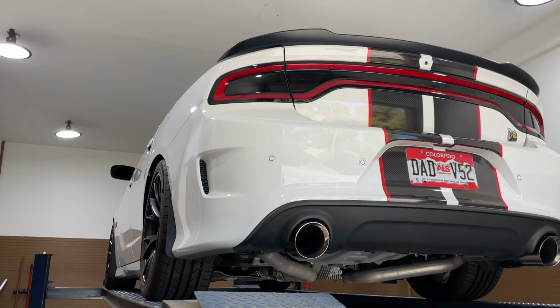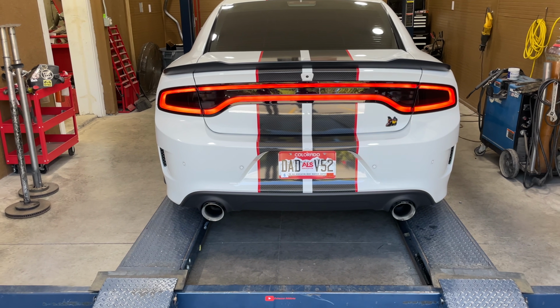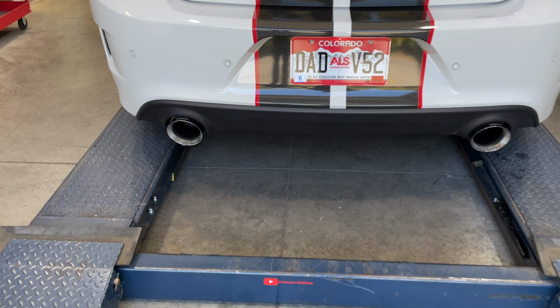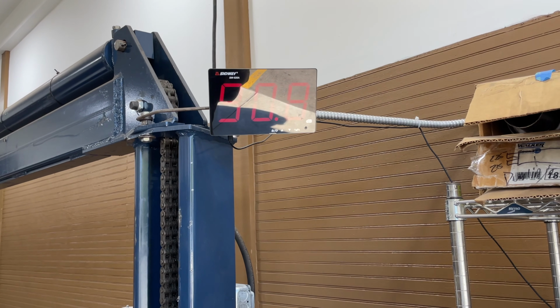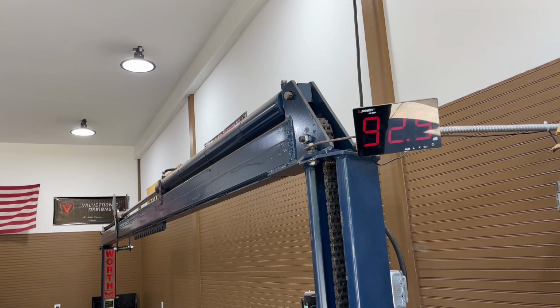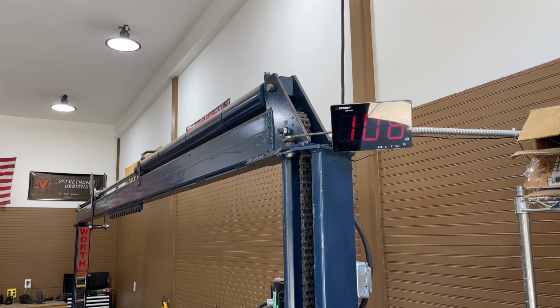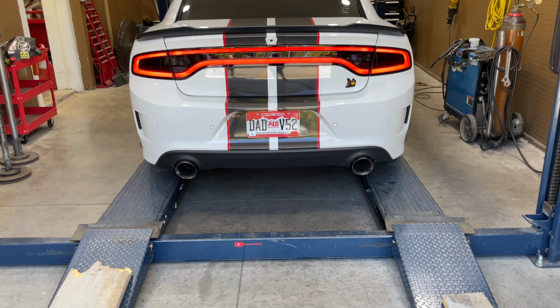We appreciate him coming in and bringing his vehicle. So we'll let you guys hear it in a second. That sounds good. Your sound decibels. Go ahead, rev it higher. Rev it again. What's 13? Not bad.